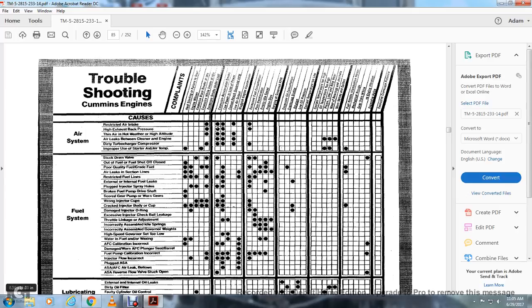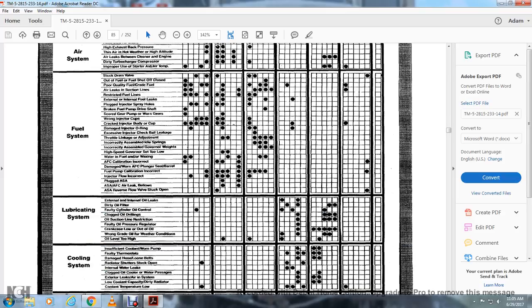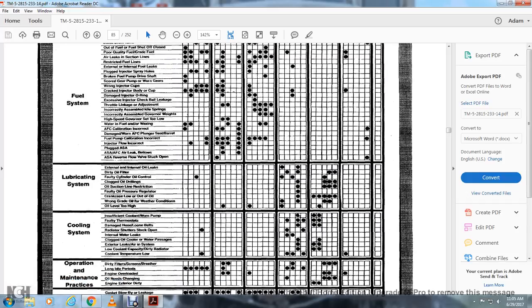ASA reverse flow valve stuck open. Lubricating system: external and internal oil leaks, dirty oil filter, faulty cylinder oil control, clogged oil drillings, oil suction line restriction, faulty oil pressure regulator, crankcase low or out of oil, wrong grade of oil for weather conditions, oil level too high.